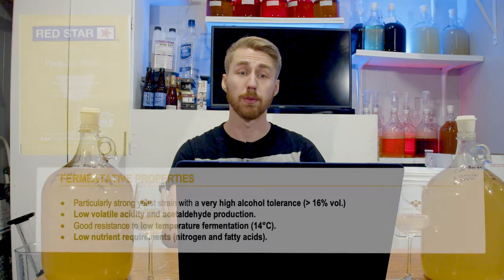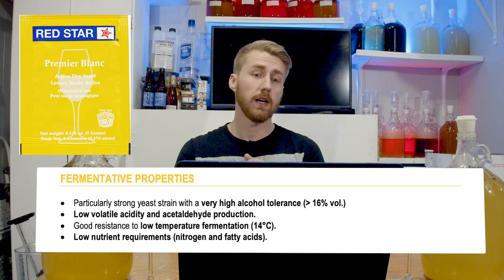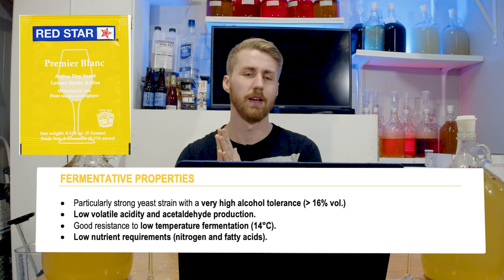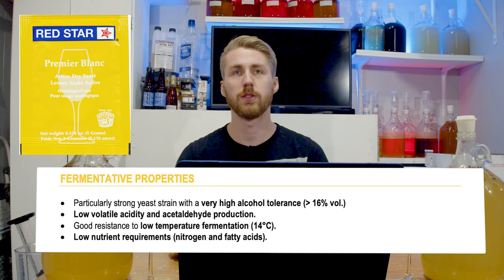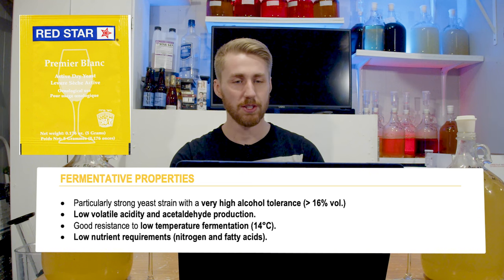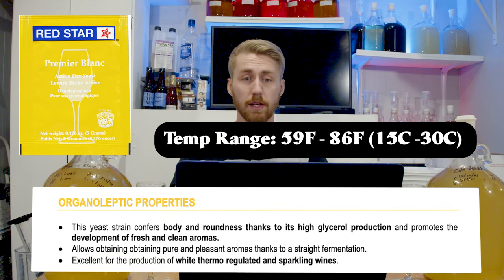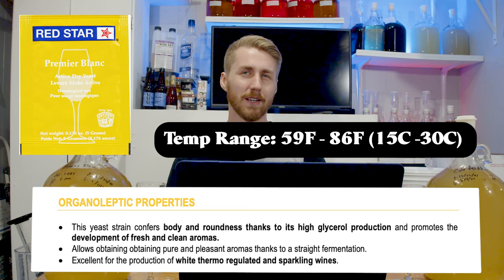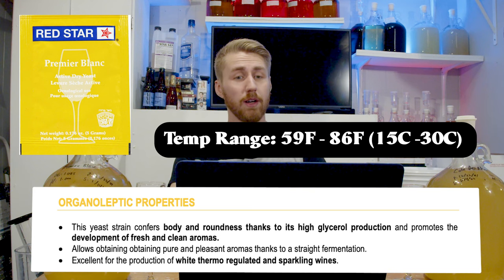Now, let's switch over. This is the Premier Blanc. The Premier Blanc has an alcohol tolerance of 16%. It is low in volatile acidity and acetaldehyde production. Not a scientist, but that is a compound you don't necessarily want in your brew. It has good resistance to low temperature fermentation, low nutrient requirement, and this yeast strain confers body and roundness thanks to its high glycerol production. I cannot talk, I'm so sorry. It promotes the development of fresh and clean aromas. It's excellent for the production of white, thermoregulated, and sparkling wines. And I'm sure it has a temperature range, I'll find it somewhere on here. So that's some information about these.